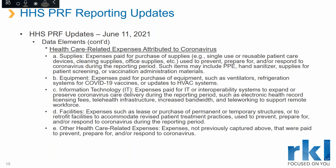Information technology. So very similar. This is the hardware for IT. So software was back in the other one, but this would be hardware. So new computers, or if you had an intercom system, things like that. Facilities. This would be if you have stuff related to visitation, if you set up tents, permanent or temporary, outside of the building, to allow patients to have visitors, things like that would be in that category. And then again, we have a catch-all. So if you have something that is COVID related, but is not one of those 4 things above, then you would put it in the other category.